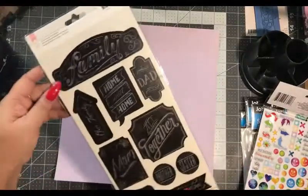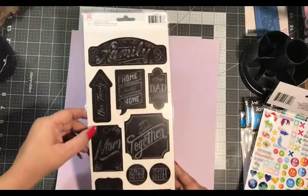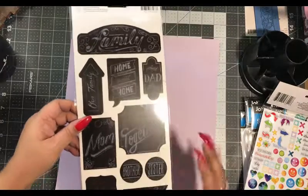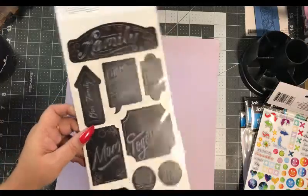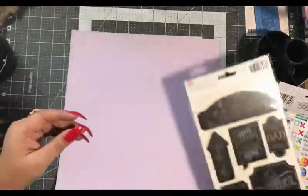Then I got a pack of these. This says Family, Home Sweet Home, Dad, Our Family, All Together, Mom, Brother, Sister, Grandma, and Grandpa. Isn't that cool? They're like chalkboard. I love those.